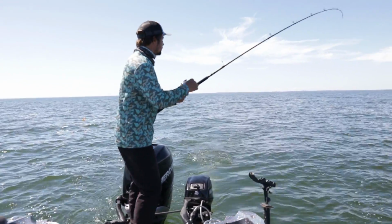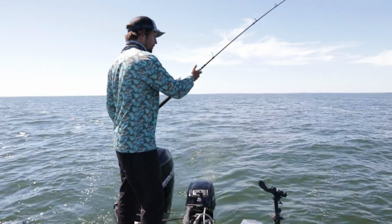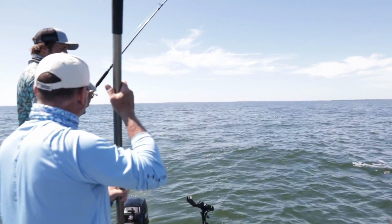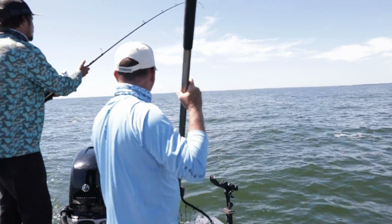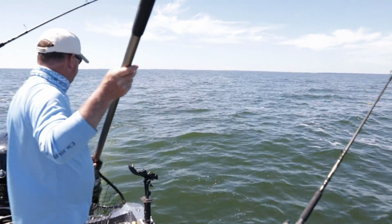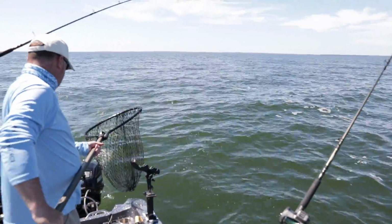All right, we're getting close. Want to grab the net, buddy? You bet. Good fish? It feels good. There it is right there. Yeah, not huge, but nice. A nice respectable walleye for sure.